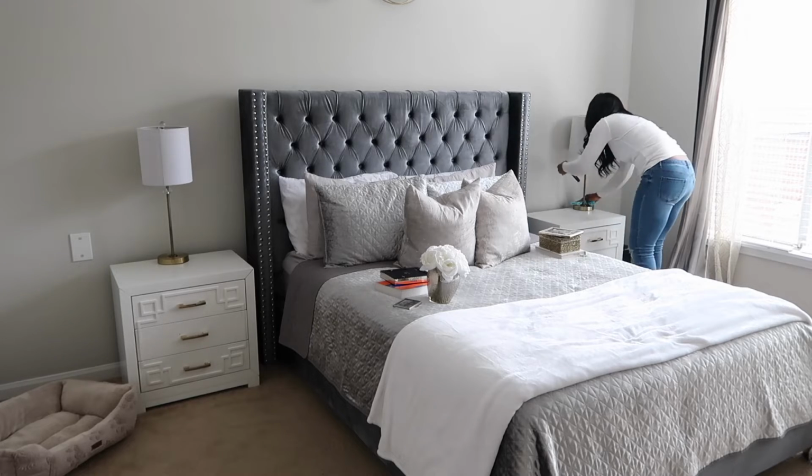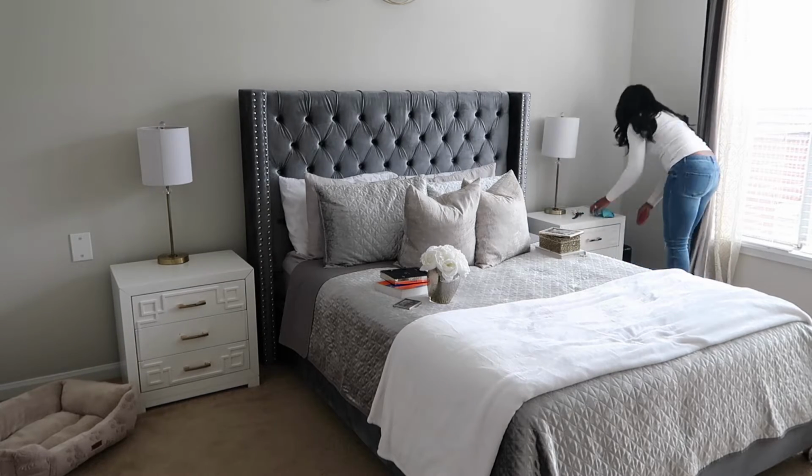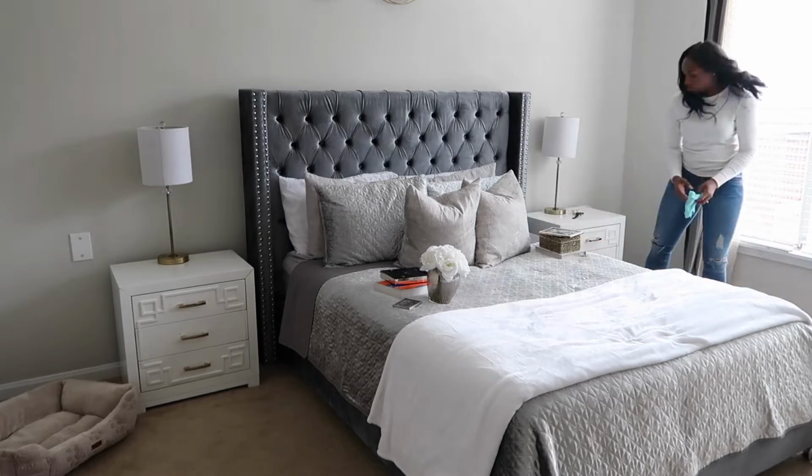So for the bedroom, since I had already dusted and everything, I just went ahead and wiped off all the surfaces just to get it smelling good and get it nice and clean. And then I changed out our comforter and laid out some new flowers.